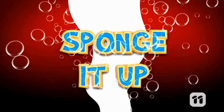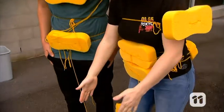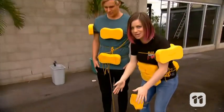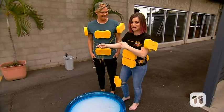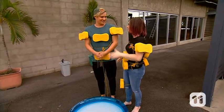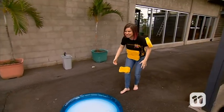Sponge it up! Okay, so we are covered in sponges. We have a kiddie pool full of water. We have to soak up as much as we can, then run over and squeeze it out into that bucket. Person with the most water in the bucket at the end wins. We are taking turns. That's right. Ellie, you're up first. All right, go, Ellie. We're doing it. 3, 2, 1, go!